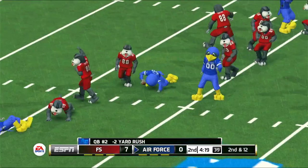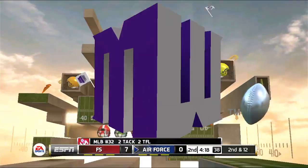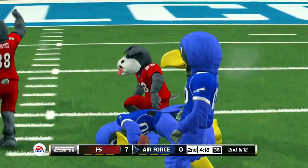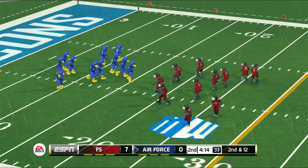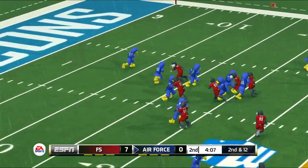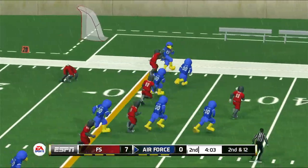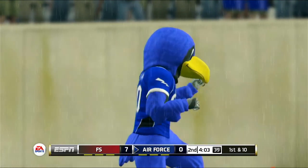He tackles him for a loss. Call it a loss of 3 yards on the play. That'll bring second and 12. From their own 17-yard line. Second down. Here we go. He's out to the 30. He's pushed out of bounds. Right around the 32-yard line.